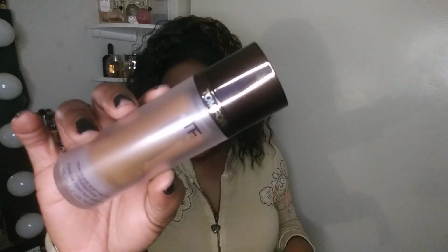Sorry, we already talked about the Estee Lauder. The other foundation that I have is the Tom Ford Traceless Soft Matte Foundation, and that's what this looks like right here. I really like this foundation. It's a beautiful foundation. I love mostly all my Tom Ford foundations. I love them. They're beautiful. I don't have nothing bad to say.